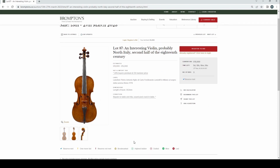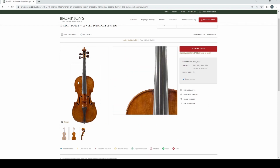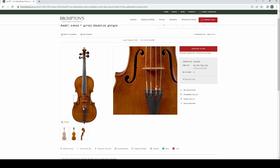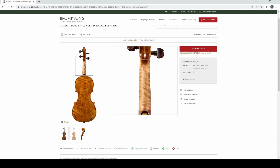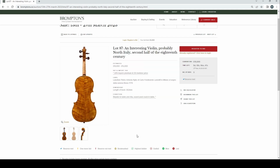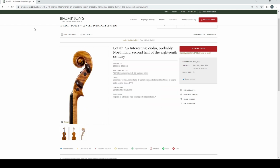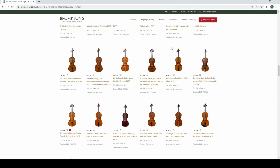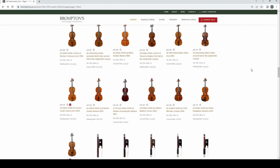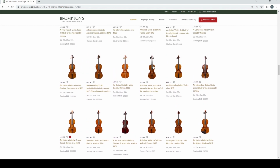Interesting violin, probably North Italy, second half of the 18th century. This, I think, is a bit more my kind of thing. Current bid 10, so that's an interesting one as well. Mario Garda, interesting maker. Let's see, an Italian violin, School of Vernaccia. Interesting Italian violin, circa 1810. Let's have a look at that.